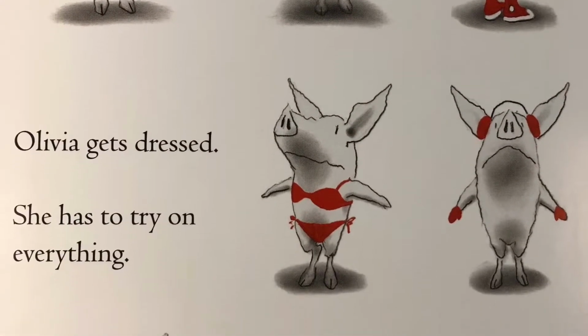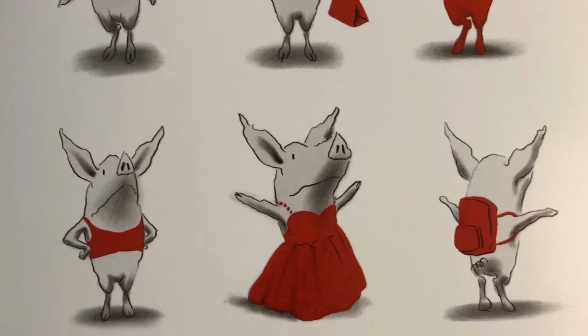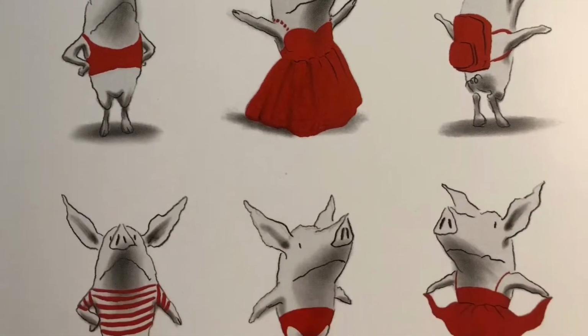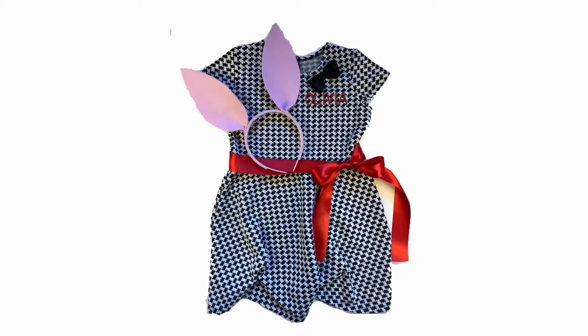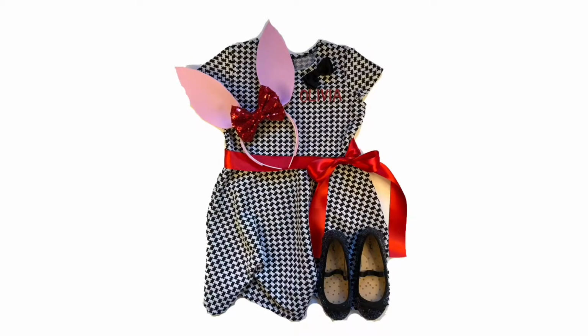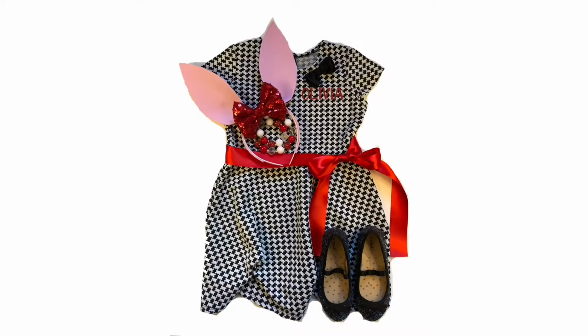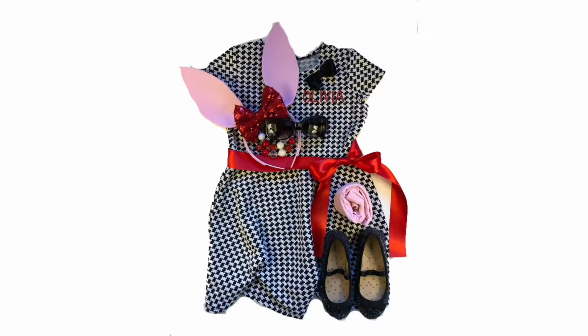Olivia gets dressed. She has to try on everything. Olivia is all about red, black, and white. She has long pink ears. She loves accessories. Pink piggy tights. And more accessories.